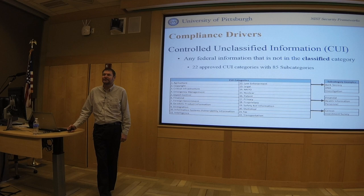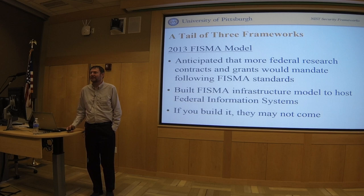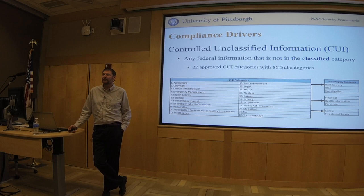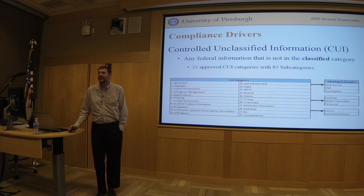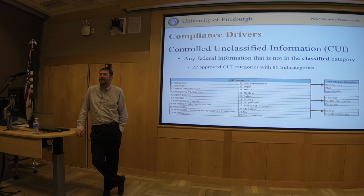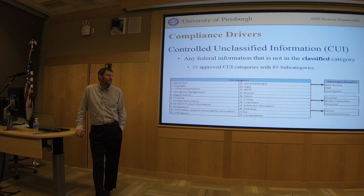Would that be PII or is it just anything? It could be PII, like health information. So under category 17, privacy, one of the subcategories is health information. So potentially if you're dealing with health information, even if you're not a health institution, this standard could apply. For example, let's say you were a Medicaid or Medicare contractor, this would absolutely apply. Absolutely, yeah.